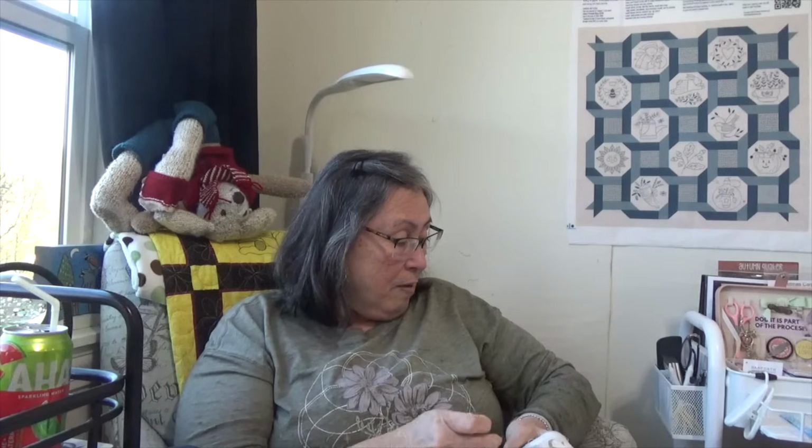That's what I want to do in 2024. So I'm going to be working on a dorm quilt. I know we have a family member who's heading off to college next fall, so I've got to get that working.